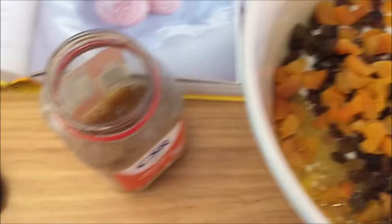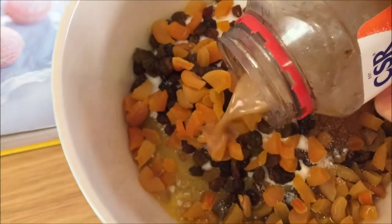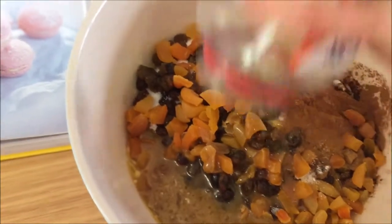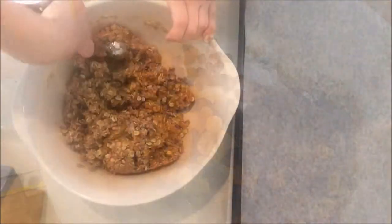Ingredients here, I just have to add the golden syrup and the bicarb mixture. So I'm going to pop that all in there. I'll give it a mix up and then put it on trays and pop it in the oven.